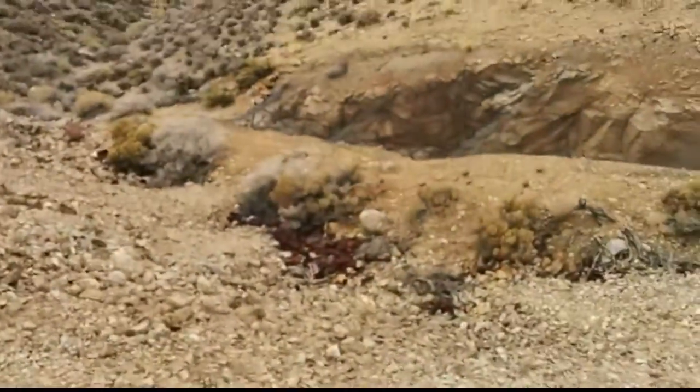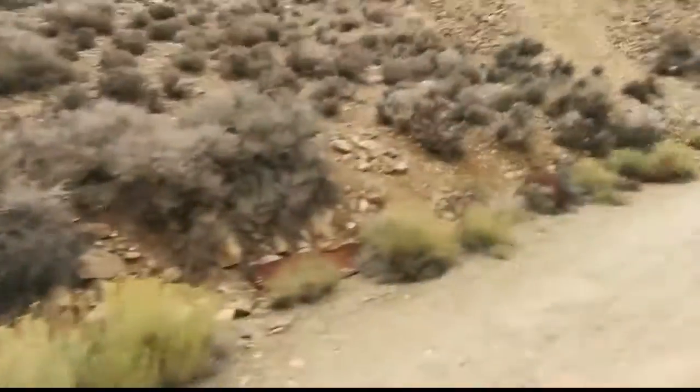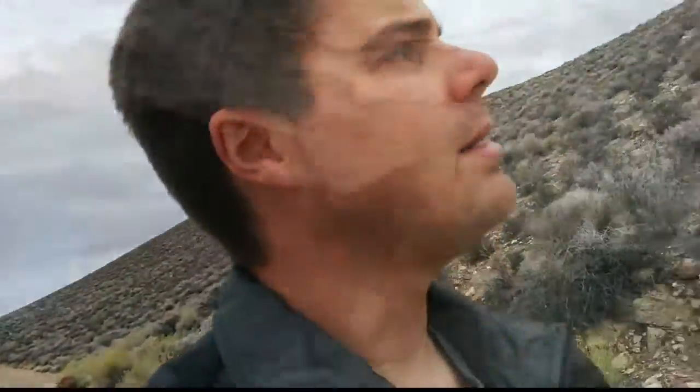Piles of cans down here that they left from those mining days. Just scraps of metal all over. All the wood stuff is gone, and everything else. But really, very interesting to see. And I want to climb up to this pile of tailings up here to see what I can see.